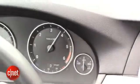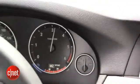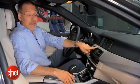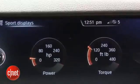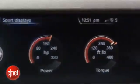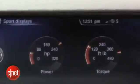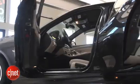Look at the tachometer. We don't redline till 5,800. That's also not a level you typically associate with a diesel. And then go to this menu here called Sport Displays under your vehicle setup. And look at that, power and torque meters. All of these tell you that BMW is swinging toward a performance driver's diesel and not one that just lumbers along trying to sip fuel. We'll get on the road in a minute, see how well they do it.